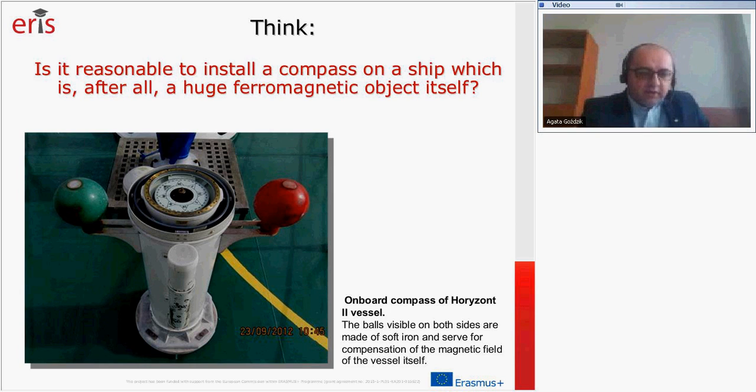You can't move it. And as you see, these red and green balls are made of soft iron, and they are put there just for compensation of the magnetic field of the vessel, of this ship. So if we know the magnetic field of the ship, we can compensate for it using the green and red balls. And of course you can use one compass which is added onto the ship.